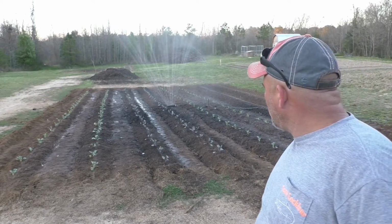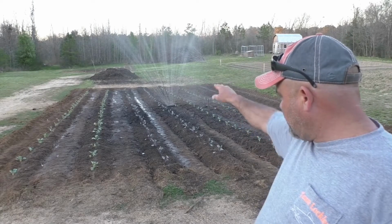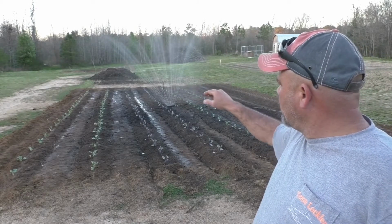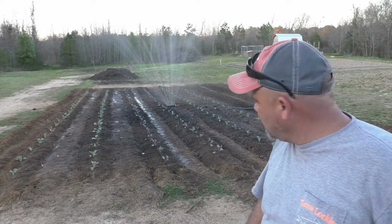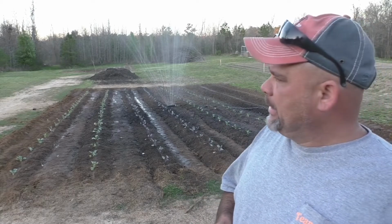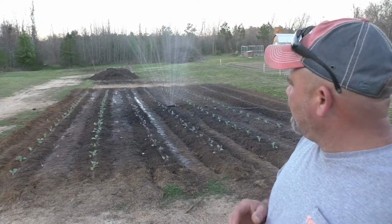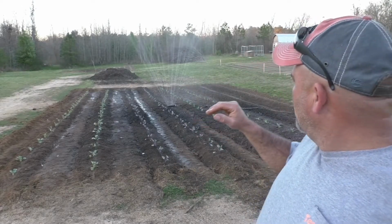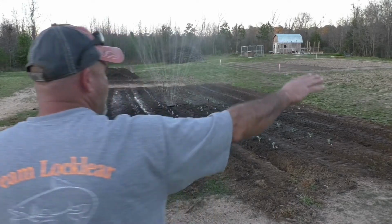on the other side. Now, we've got another plot just on the other side of this one where you see that pile of compost. That is going to be another garden the same size as this one, and I'm really not sure how I want to handle that yet. I mean, I could do beans in it, peas definitely. I've grown purple hull peas there in the past, and they do really good in that spot. But, you know, I've still got all this area up here.